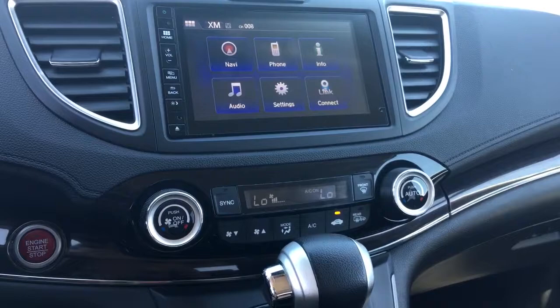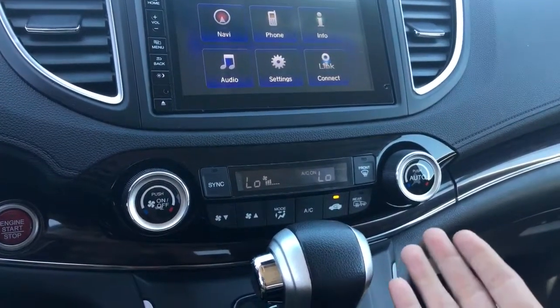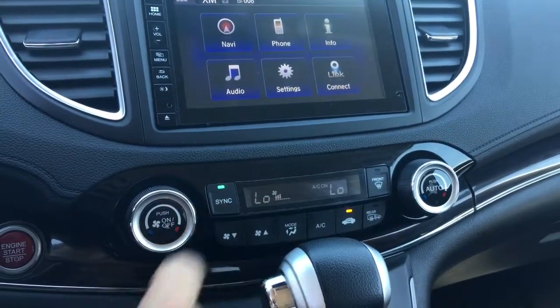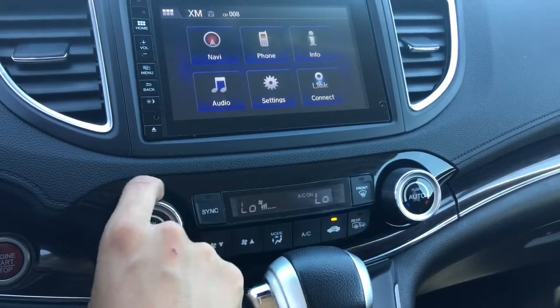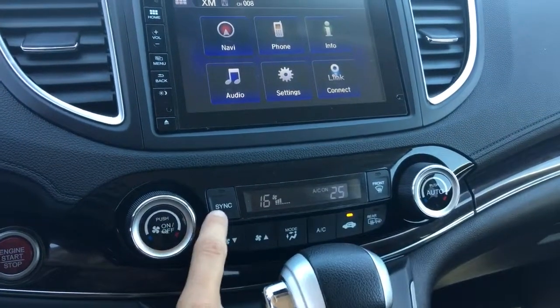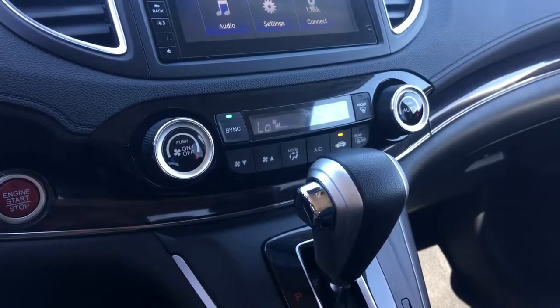Directly below that, you've got your dual automated climate control. So just like the thermostat in your house, you can set it and forget it. If you want to keep driver and passenger the same, put it on sync. Otherwise, you can decrease or increase the driver or the passenger depending on who's warmer versus cooler. I'll put it on sync and keep us low for now because we're quite humid out in the city today.